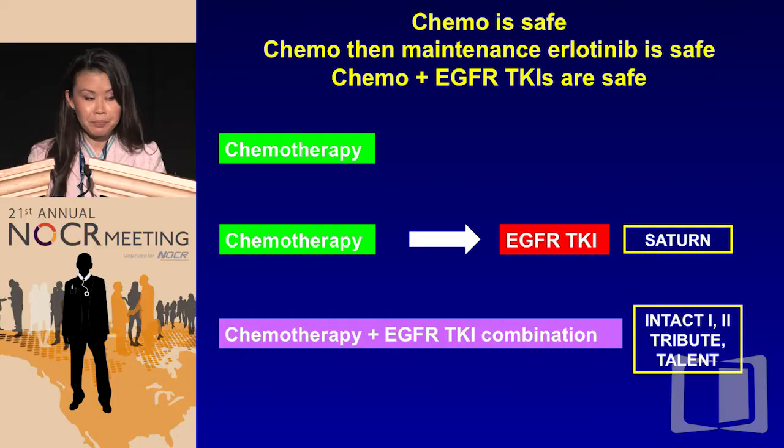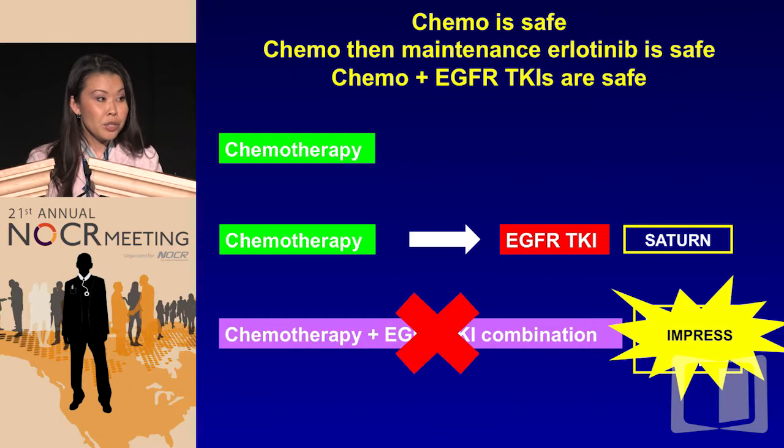But the IMPRESS study tells us that combining an EGFR TKI with chemo after they've already progressed on the EGFR TKI is probably not our best strategy. So in this case, then, our options are pretty much left to you just stop the EGFR TKI and do chemo, or you do chemo and then sequence it with the EGFR TKI. So that is what I would recommend for standard practice right now, and I would not continue the EGFR TKI with the chemo in combination.